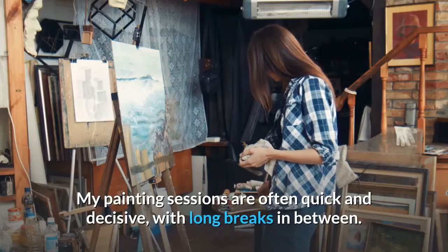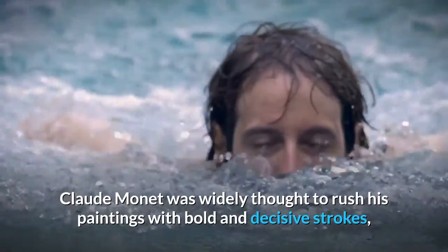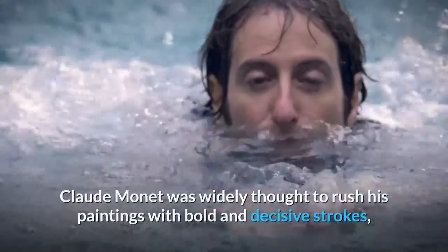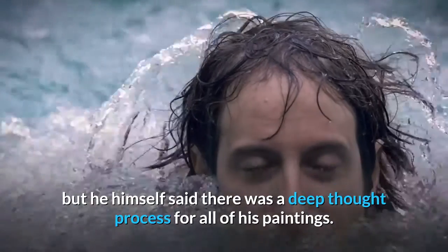My painting sessions are often quick and decisive, with long breaks in between. Claude Monet was widely thought to rush his paintings with bold and decisive strokes, but he himself said there was a deep thought process for all of his paintings.